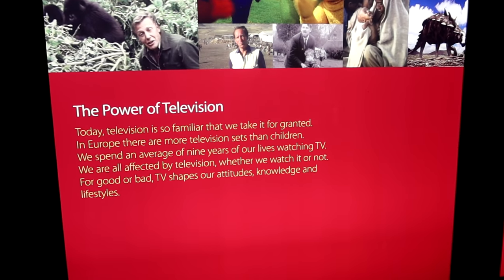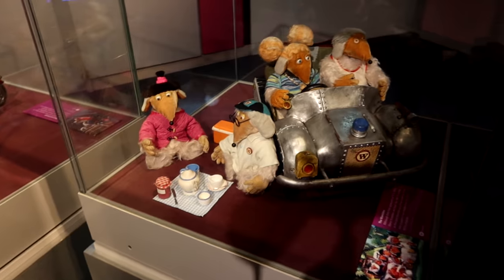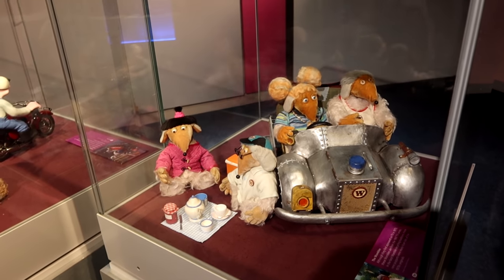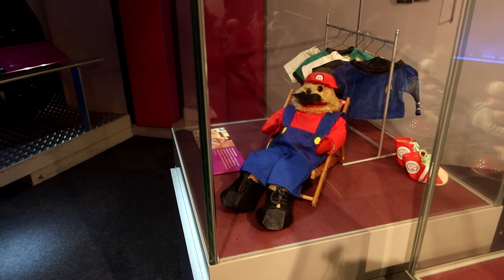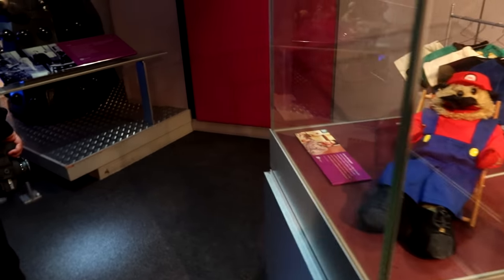More television sets than children. What am I? The Wombles who live off human litter. You don't know who Gordon and the Gopher is? Yes, it was in the movie. Can I see?